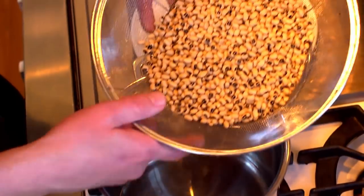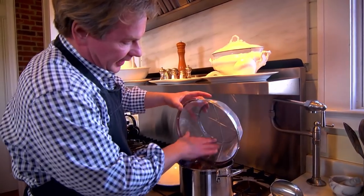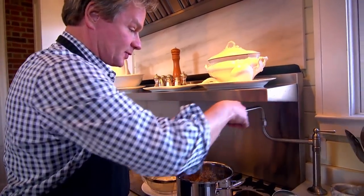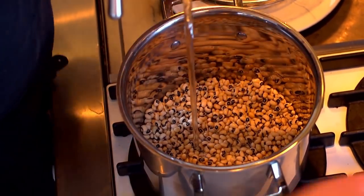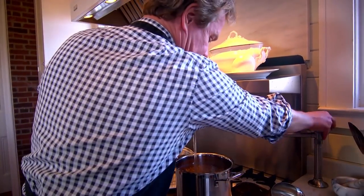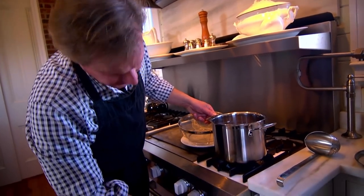With this method, I've washed the beans, you can see here, and I'm just pouring them into this stew pot, and you need to have a lid ready. And all I'm going to do is take some water, cover the beans. Just cover them with water, like that. Okay, so now all you do is turn on the stove to medium heat.